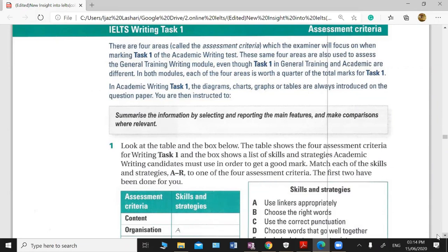Okay, Mariam, can you explain what is task one? Basically, they are saying that there are 4 assessment criteria on which the examiner will test your ability. And this is the same in both general training and academic writing task. And in task 1, you have diagrams, charts, graphs, tables. You have to summarize them.